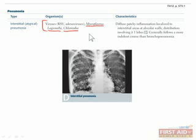Chlamydophila pneumoniae is a common cause of community-acquired pneumonia. But what if I told you that a patient working at a pet store comes to you with signs of atypical pneumonia? Well, then you would probably think of psittacosis, also known as parrot fever, which occurs secondary to transmission from pet birds like parakeets, parrots, and cockatiels.